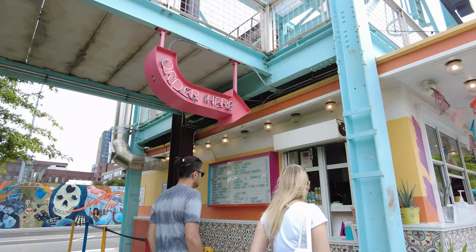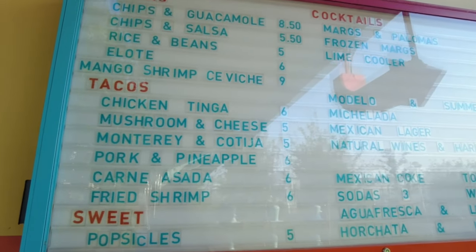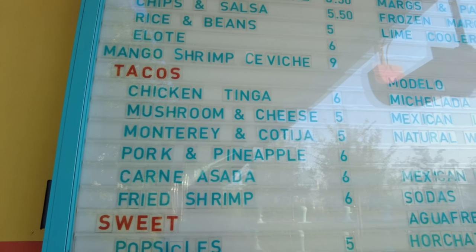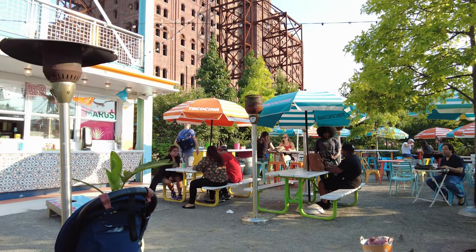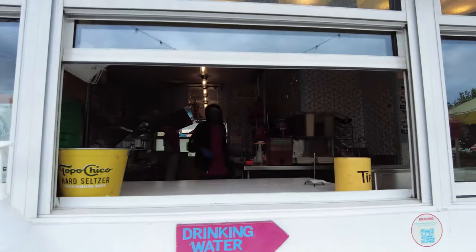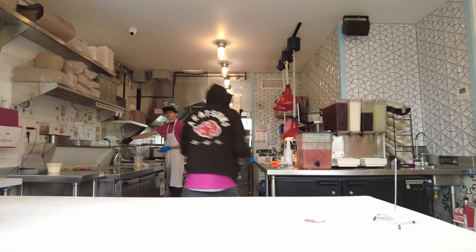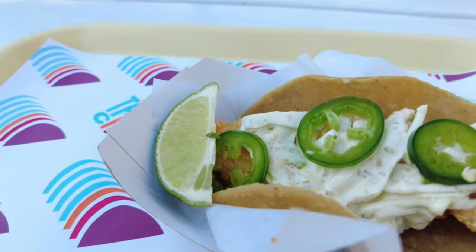All right, we got to the spot. Here's the menu. Take a look at the tacos. I think we'll start with the fried shrimp. Thanks, bro. All right, so check this out.